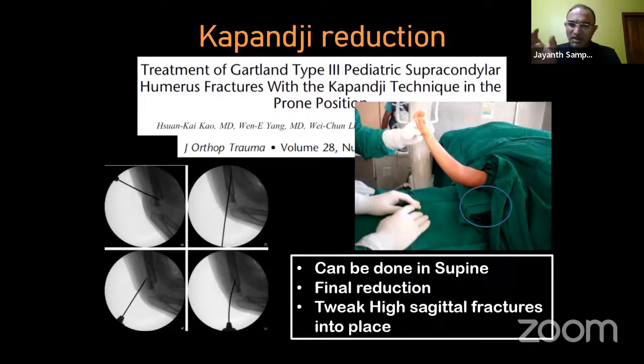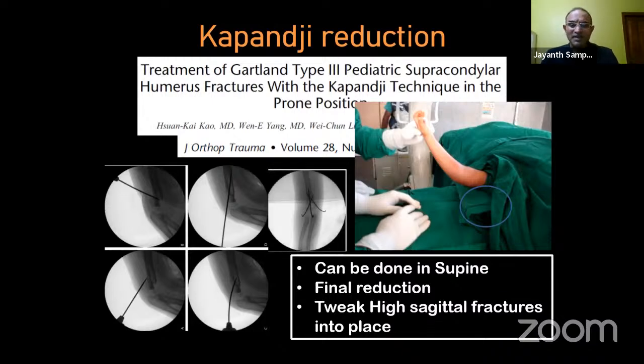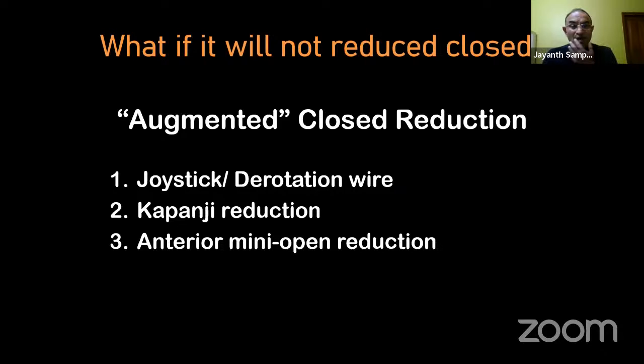In those, the distal fragment tends to slide up posteriorly because of the high sagittal obliquity. So you can pass a pin from posteriorly in an intrafocal Kapandji technique, and you can just lever the fracture down and then pass your pins in regular fashion. You can either keep the Kapandji wire in place, or if it's getting in the way of your regular wires, you can even remove the Kapandji wire after achieving the reduction.